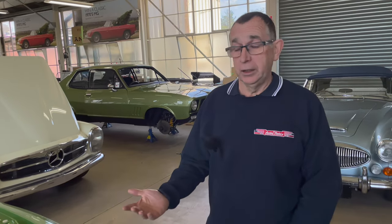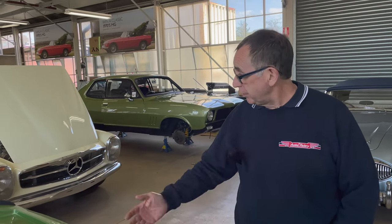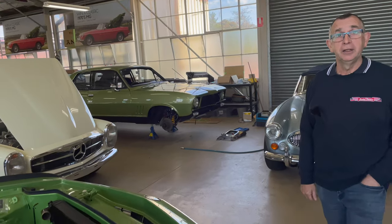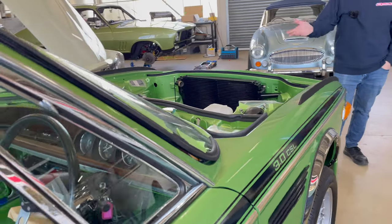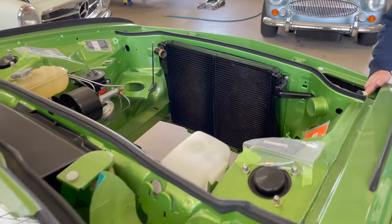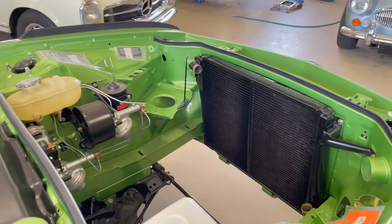Yeah, well, my background is a spray painter. So I can see the joys of what a really good paint job on a car can give somebody. So the mechanicals for this car are just about ready. Just waiting on the wiring loom to come back from being refurbed.